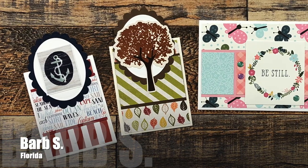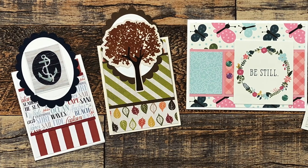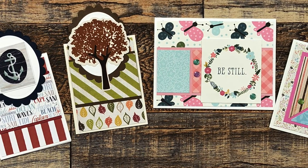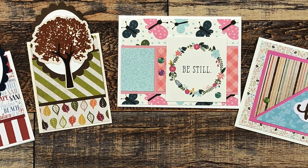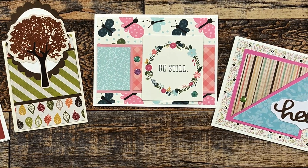Barb S. from Florida sent in four cards this month. On the left are two examples using the September 2022 SheetLoad. I am especially loving that tree on that tent topper. Fall is my favorite. And then you have an August and a July example as well. Thank you so much for taking the time to send these in, Barb.